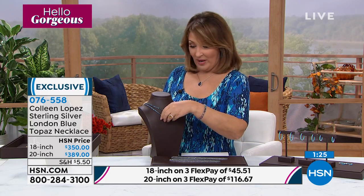All right, so let's show you more because we have lots of goodies. By the way, November girls, do I have your birthday ring coming up? This ring is everything. It's stunning. So November babies, be on the lookout because I have something special for you. Speaking of which, November, December babies, let's talk topaz.